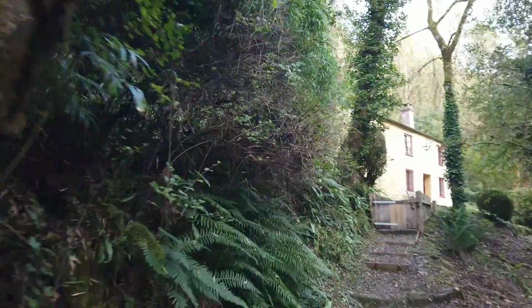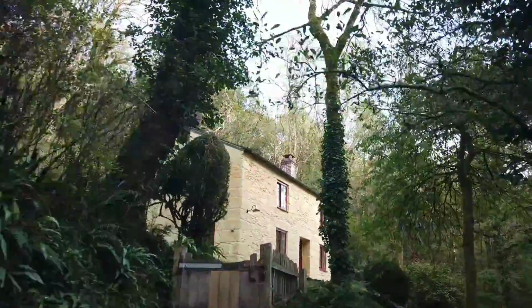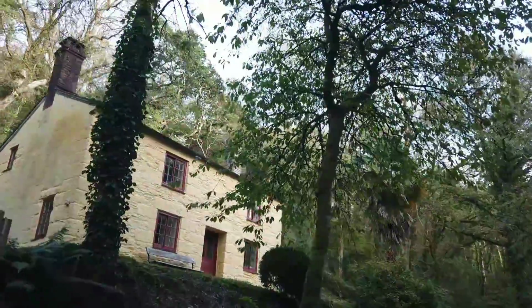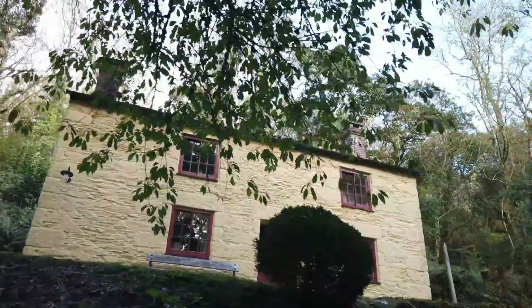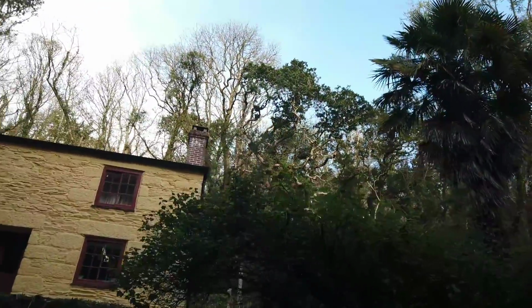There it is, folks. A house in the middle of the woods. It's absolutely isolated. So I've not walked down this bit before, so yeah, alright.